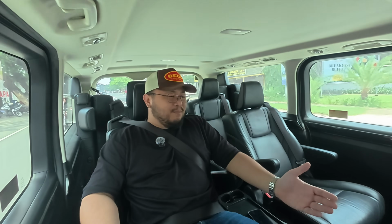What I really like about the second row seats of this car is that it's very spacious, and I think there's about more than 1 foot of legroom available for me. I can really stretch my legs in here.